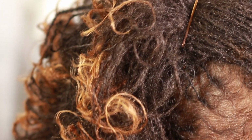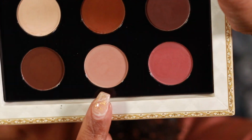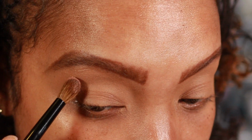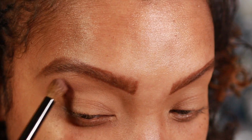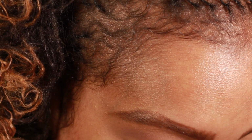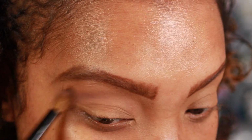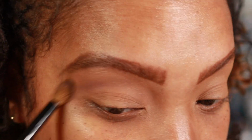Let's see. First, I'm gonna jump in with Barely Veiled. It's just right here. And I'm just going to take this with a Sonia G Blender Pro. Ooh, okay. Come on with the smoke. Even when the shade looks like not really light, this shade actually has a great deal of pigment and it's really pretty. So I'm just gonna buff that right across the transition area.